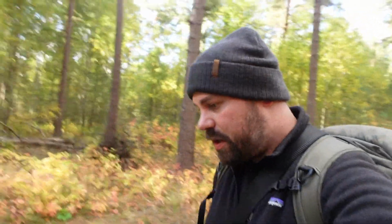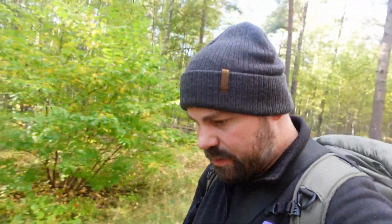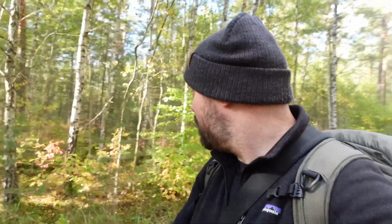So I'm almost back at the car where I started off this morning, after probably a 6-hour walk altogether, which was really beautiful out here. As you can see, the sun came out after the morning, which was quite overcast, and with the sun came out all those nice autumn colors.